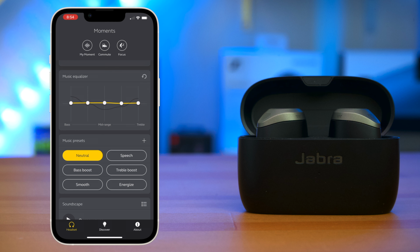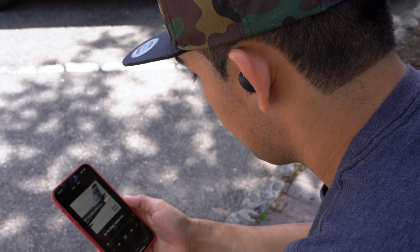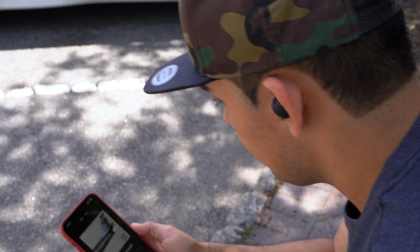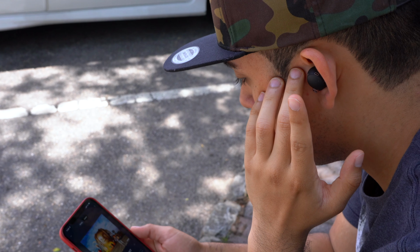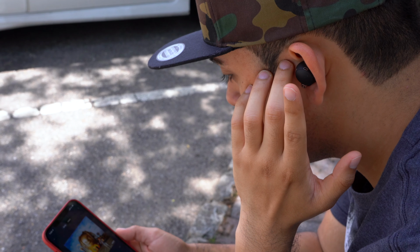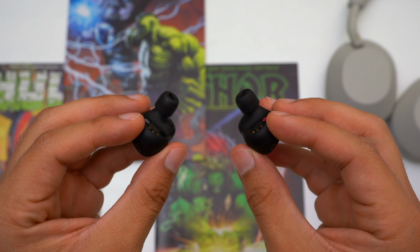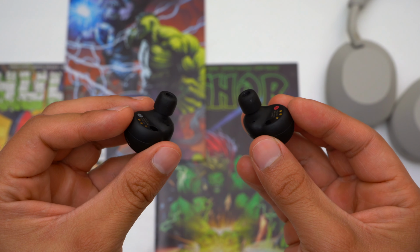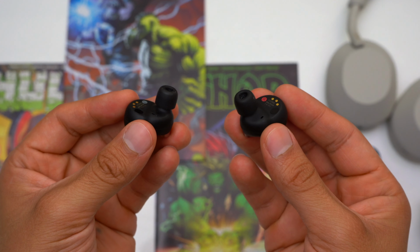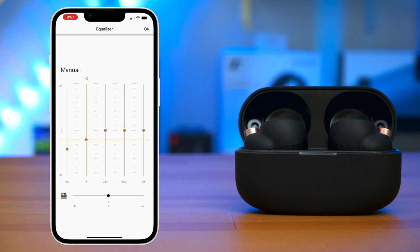But then there are the Sony WF-1000XM4s, which I feel are an upgraded version of the Jabras. Now, like the Jabras, I would also mostly recommend these earbuds to people who prefer a warmer EQ because these earbuds also have a lot of bass in them. Now, like I said, I would recommend the Sonys more to someone who likes a bass-heavy EQ because the bass on these earbuds hits harder than the bass on the Jabras. But if you like a more neutral or vocals-focused EQ, then the Sonys can get the job done if you've got them in the right EQ settings.